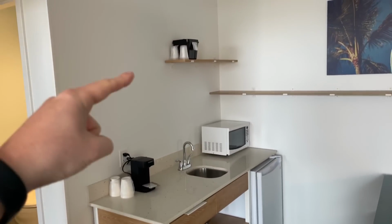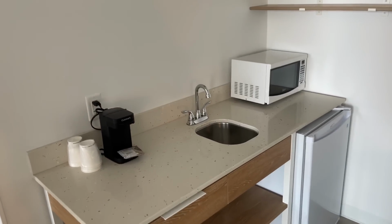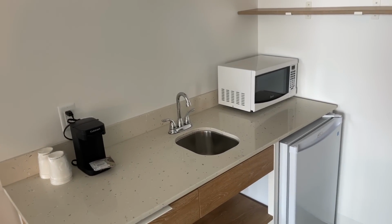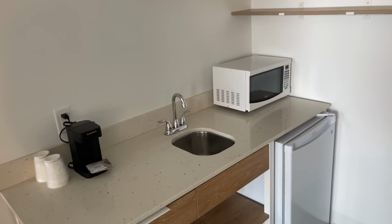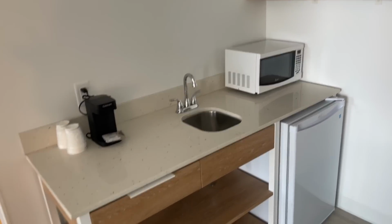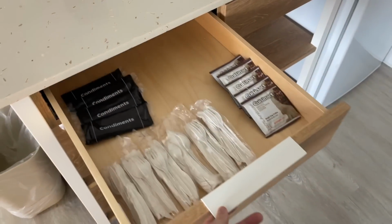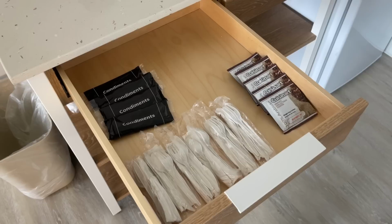We have the ice container up there. So yeah, really nice. If you go over to Walgreens next door, you can buy some frozen items or whatever, pop them in the microwave and you're good. So if you don't want to buy anything down at the cafe, they have everything covered for you right here. And they also have a little drawer that opens with all of your silverware and coffee.